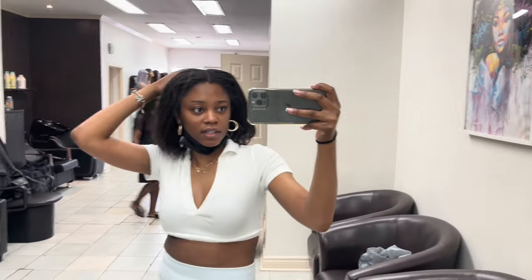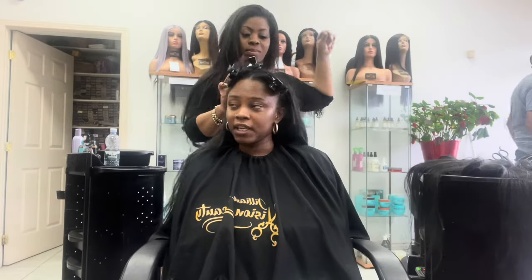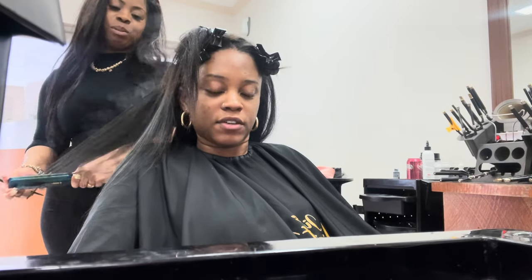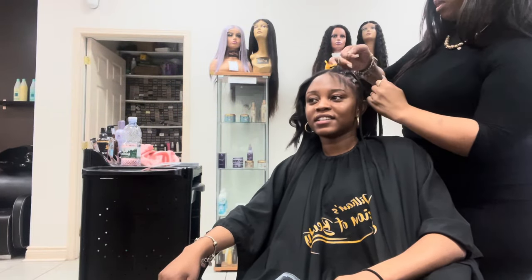Okay guys, so I just took out my bun. This is the before. Okay guys, got the relaxer in. Oh my god, this angle is so low.